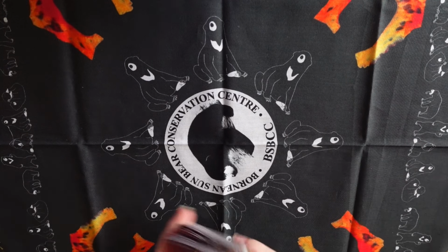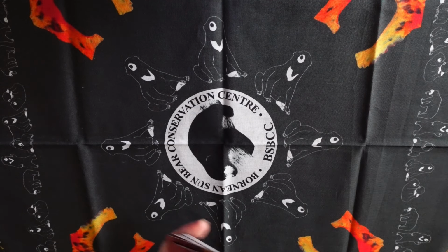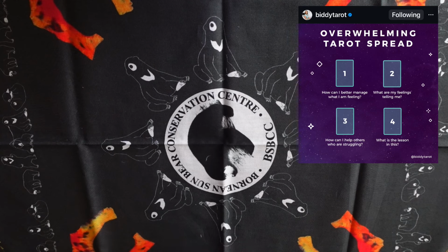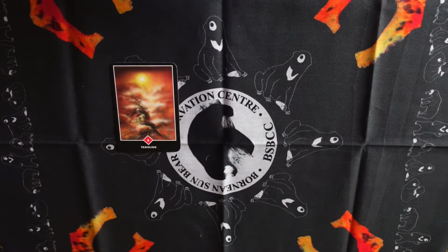So, Overwhelming Tarot Spread. I'm still going to use the Osho Zen Tarot for the reasons I was talking about earlier. I have just reshuffled the deck, so I'm ready to pull the card now. Position number 1 is, how can I better manage what I am feeling? Traveling. Well, yes, of course. I will never say no to travel. This is the Eight of Wands, obviously the Eight of Fire, and it's the expression and release of a lot of fire energy. So how can I better manage what I am feeling in this case?